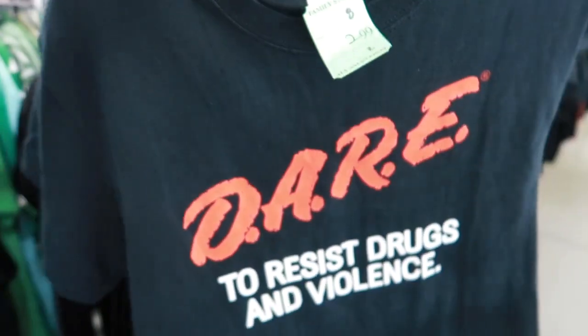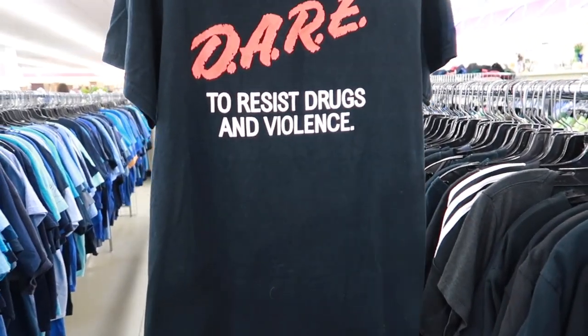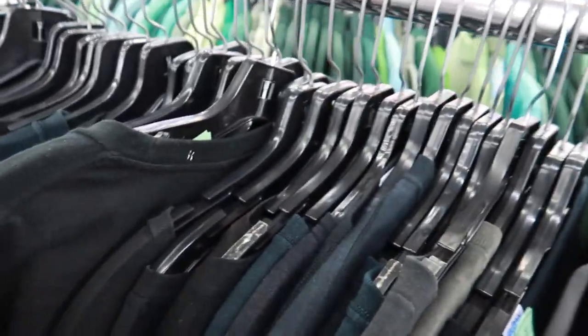What size? This is a small, and judging by its length, it probably has been worn too much because it still fits pretty long, especially for a small. So I will grab that. This is like a youth soccer jersey. I pass on these all the time.